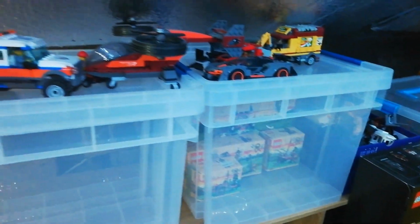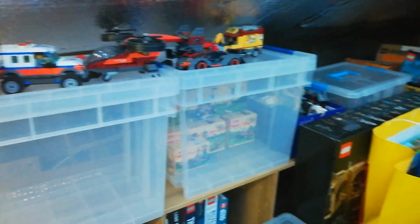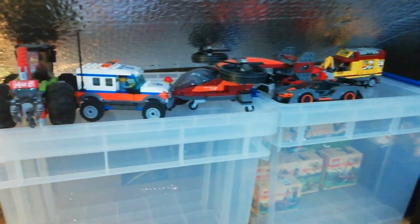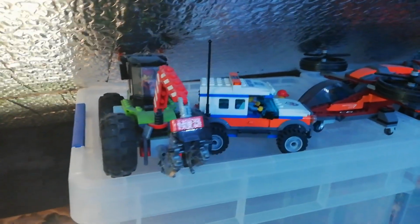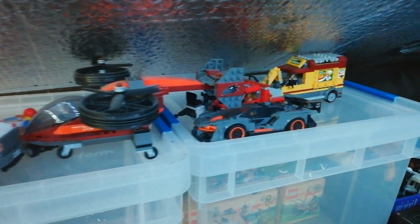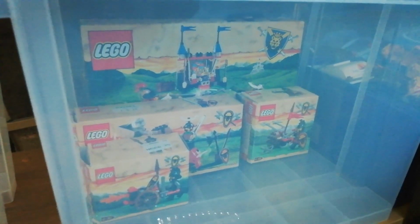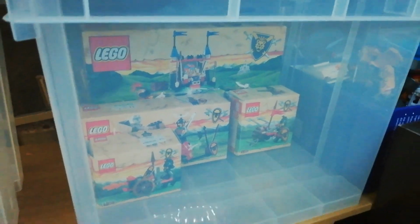So, a lot of the modular buildings have been sold. I've sold recently a lot of Monster Fighters stuff and a lot of Star Wars sealed sets. And then, we're bringing new stuff in, but just a lot of stuff that was taken out of the old city is still hanging around up here. Some city bits and bobs on here. Speed Champions. These are 2000 castle sets. Don't know if I'm going to hang on to these. I may do. I got a really good deal on these off someone off eBay.